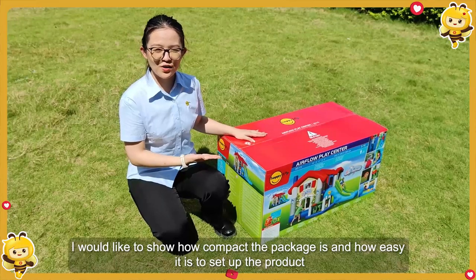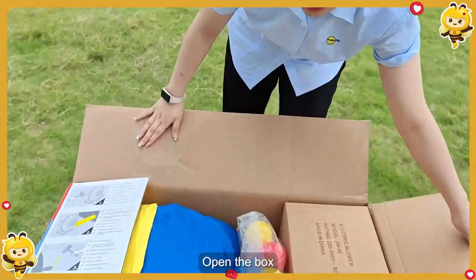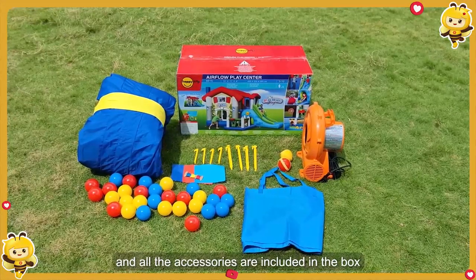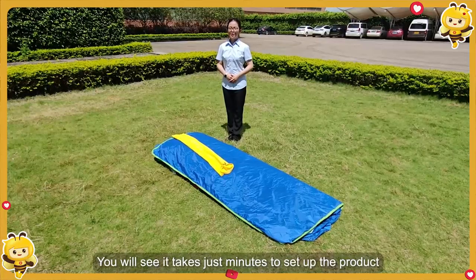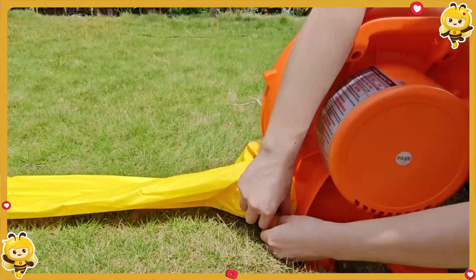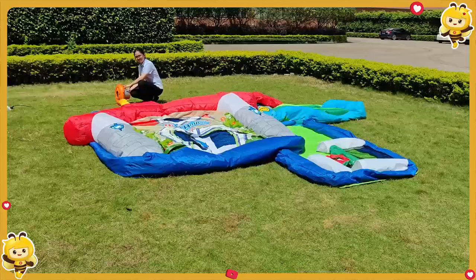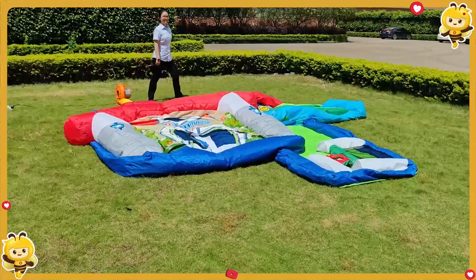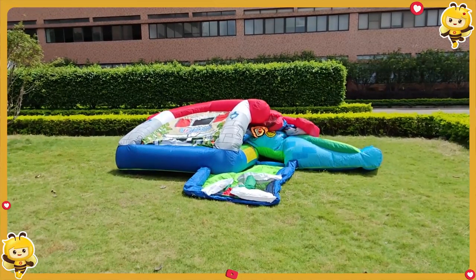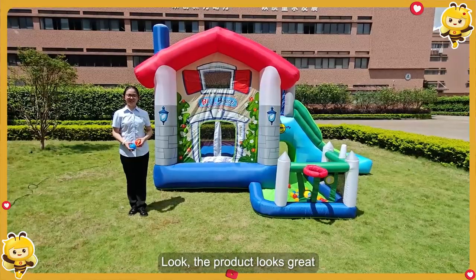I would like to show how compact the package is and how easy it is to set up the product. Open the box. The bouncer, the air blower, and all the accessories are included in the box. You will see it takes just minutes to set up the product. Turn on the blower. Anchor the bounce house. Look, the product looks great.